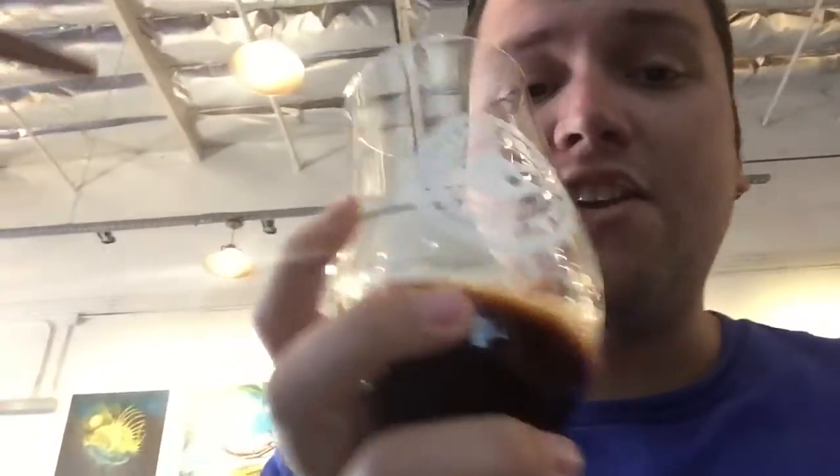Today I'm at Ballast Point. I'm taking a look at an 8-year porter. As you see right here, nice dark color going on. Going in for the taste.